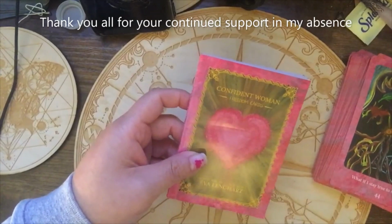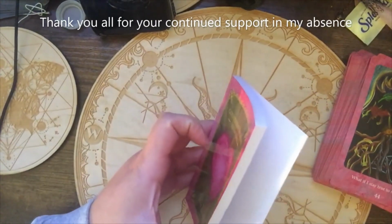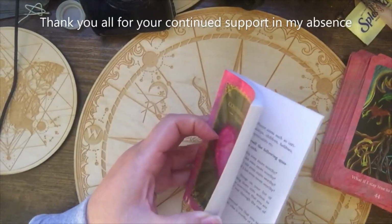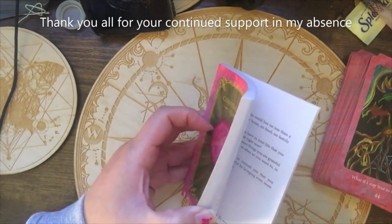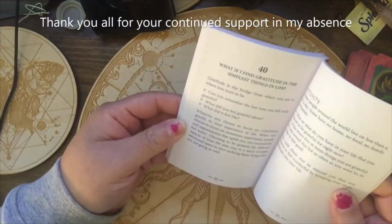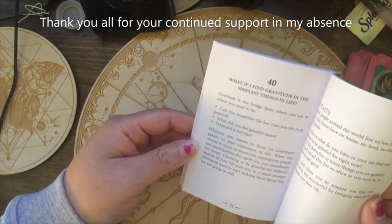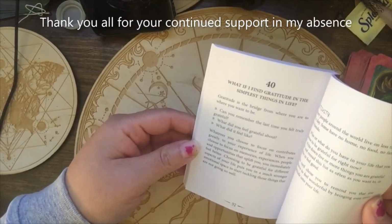Because some of these, I wouldn't limit your time with these cards. I would take time to journal and think about each prompt, right? And do an activity that helps you to grow, right? So let's just pick one. So what if I find gratitude in the simplest things in life?